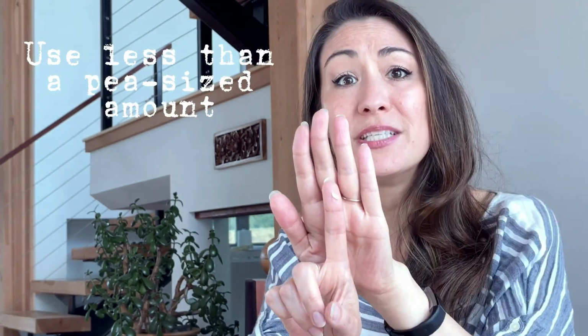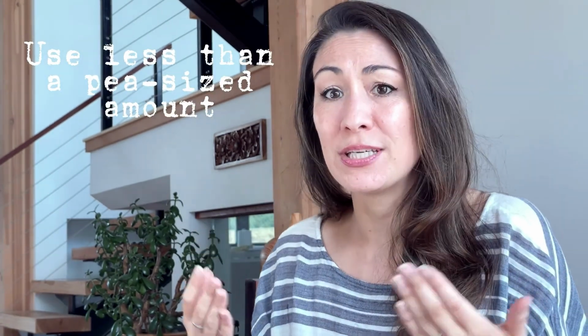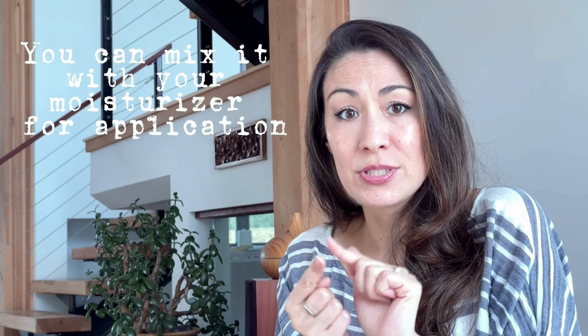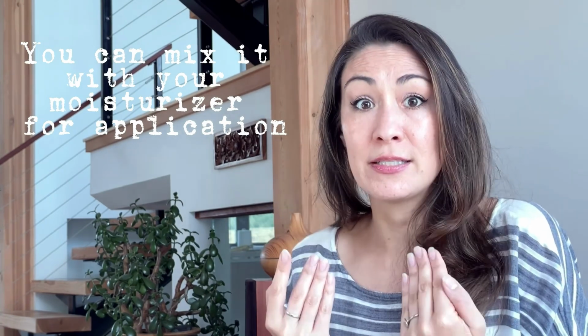Secondly, you should be only using a tiny dab, less than a pea-sized amount. It should be such a small volume that you may actually have trouble getting it to spread across the surface area. We want you to use such a tiny dab that you may need to mix it with an equal-sized dab of moisturizer just to get it to cover the surface area.